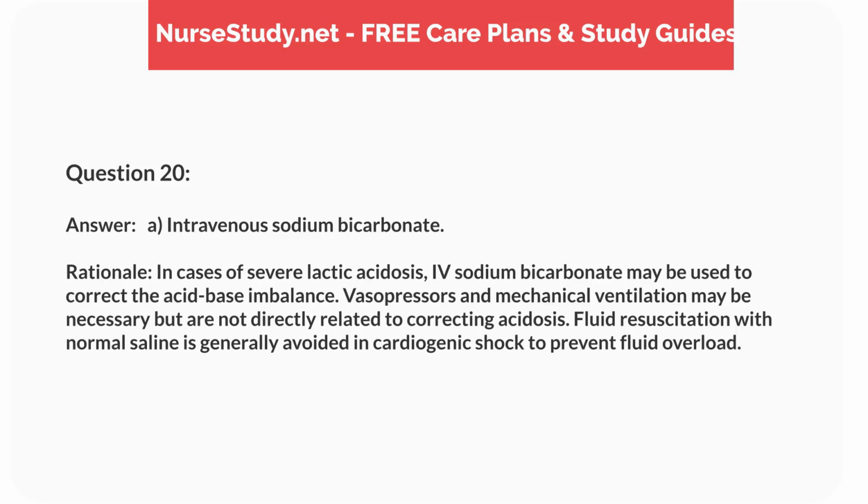Rationale: in cases of severe lactic acidosis, IV sodium bicarbonate may be used to correct the acid-base imbalance. Vasopressors and mechanical ventilation may be necessary but are not directly related to correcting acidosis. Fluid resuscitation with normal saline is generally avoided in cardiogenic shock to prevent fluid overload.